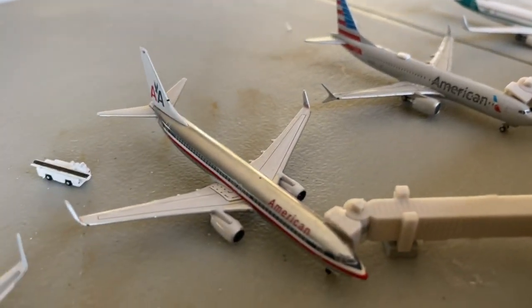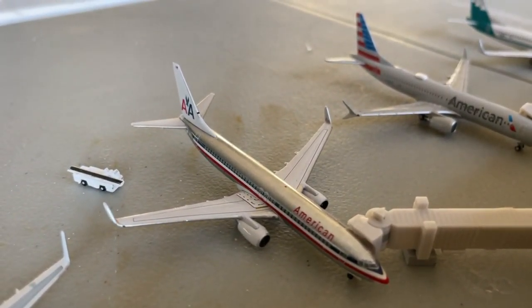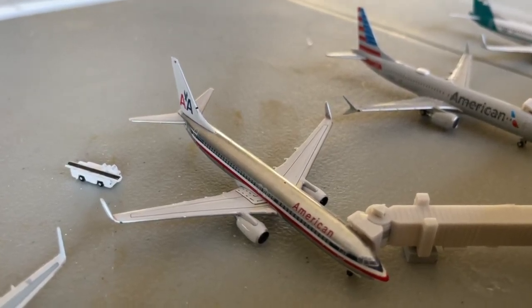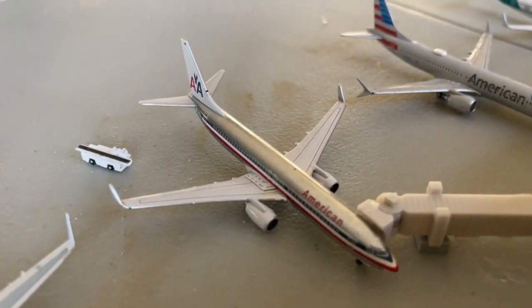I accidentally missed this Chrome 737-800. This guy currently has a nonstop service today. He came in on a maintenance flight, ironically, from Tulsa. He's going to have a continuing service today over to, let's go with Houston and Continental for him.